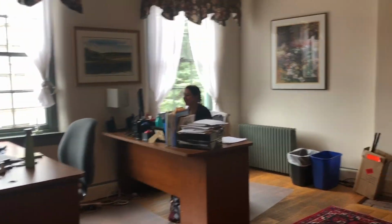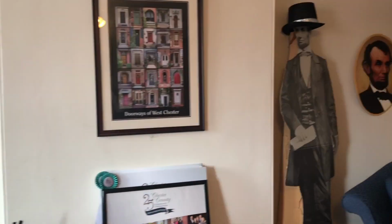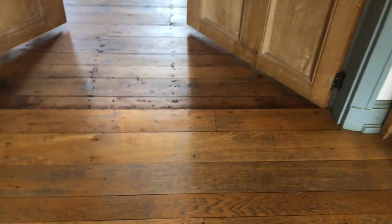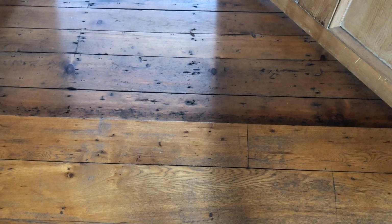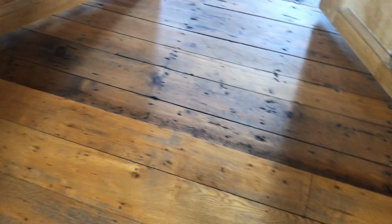Now we come to Beth's office, where our marketing and communications department is hard at work. Notice the floor differences between Steph's office, the office of our community engagement officer, and the office of our marketing and communications officer, Beth. See the differences between the original flooring from the 1860s in Steph's office that was uncovered after the leak compared to the flooring installed in the 1950s on Beth's side.